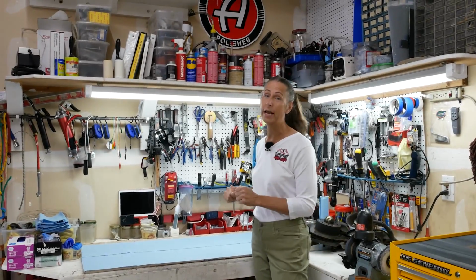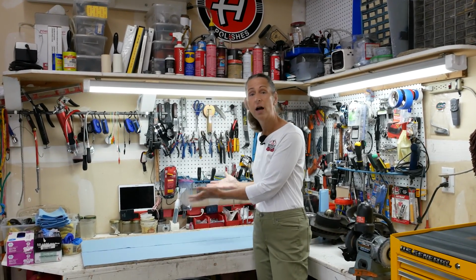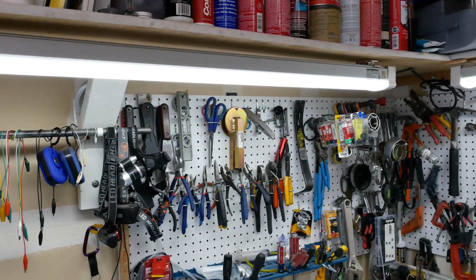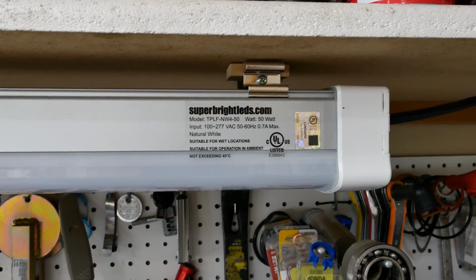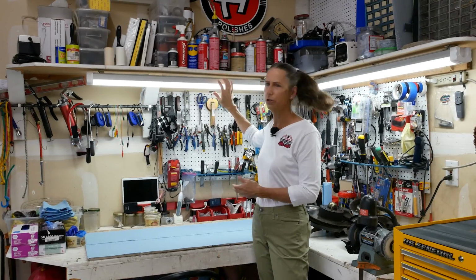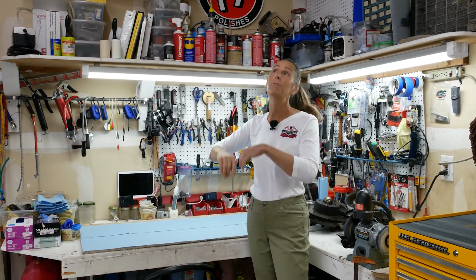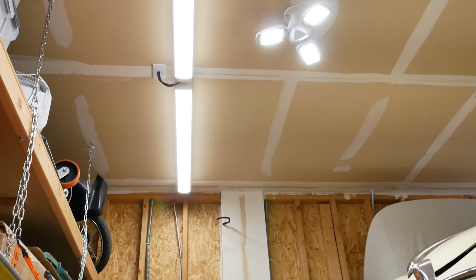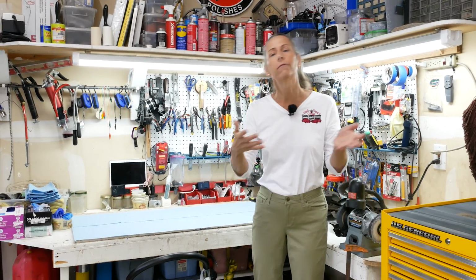Next, I want to cover lighting. It's super important to get a ton of light in your garage and especially on your workspaces here. These are LED, so we don't have any problems with them flickering in cold temperatures, anything like that. They came from a company called superbrightleds.com, and I believe these are 50 watt, just sort of standard shop lights. They have great mounts on them, and we like them so much. We put them all over the ceiling as well, because boy, they put out a ton of light, and we have several different types of lights in the garage because you have a need for light in different places and different types of light.